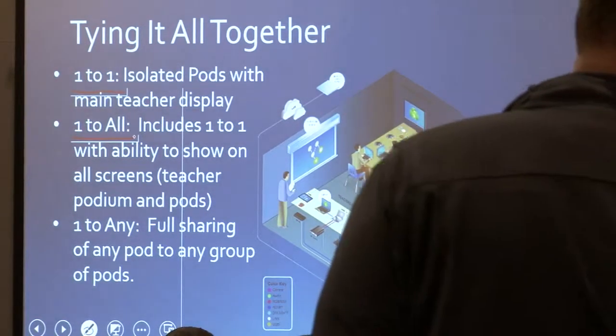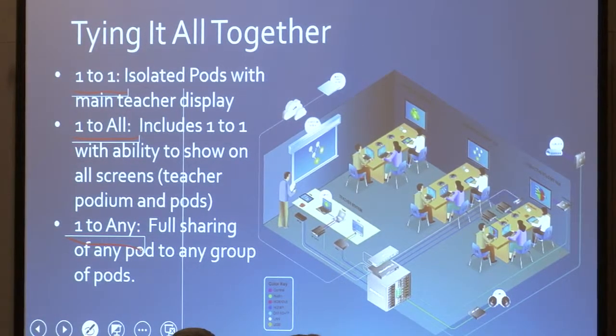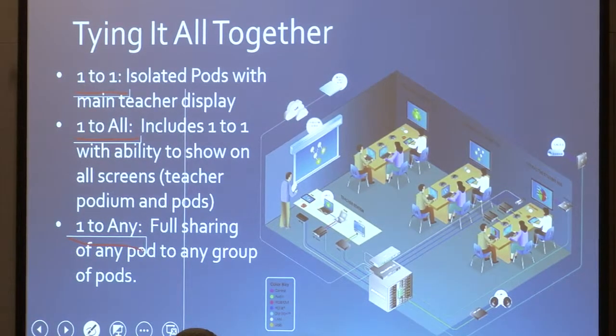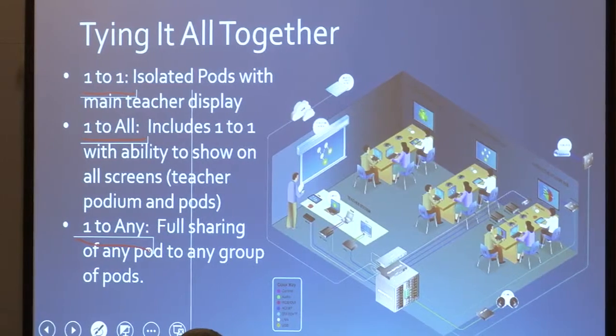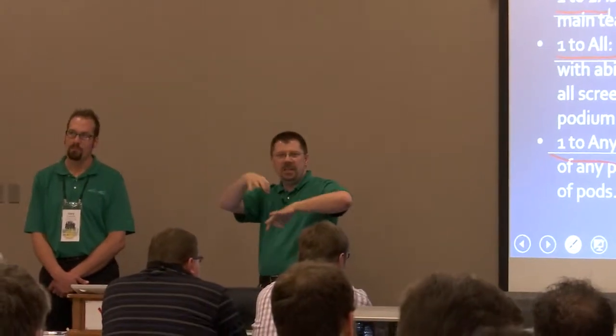That used some more simplified switching and routing at the core of the system. And then the final version here is one-to-any, where they're doing something and they want to share it with the pod next to them, and I can do those two, but maybe these three pods over here are working on something. So I can take any combination of pods and share it. I want to take my teacher podium and send it to that pod and not that one. That's sort of the advanced system of how that all works.